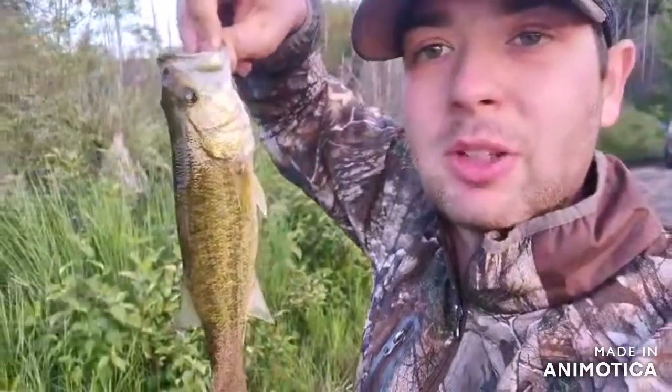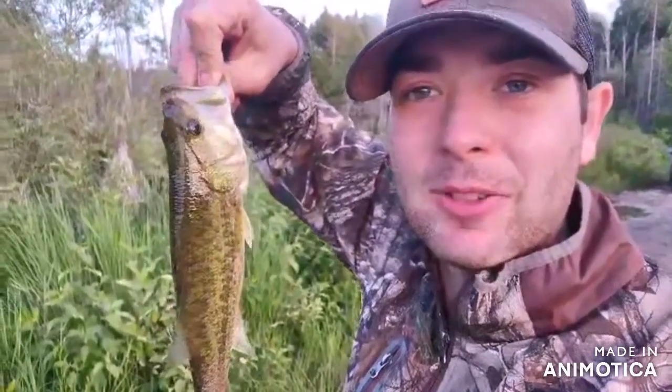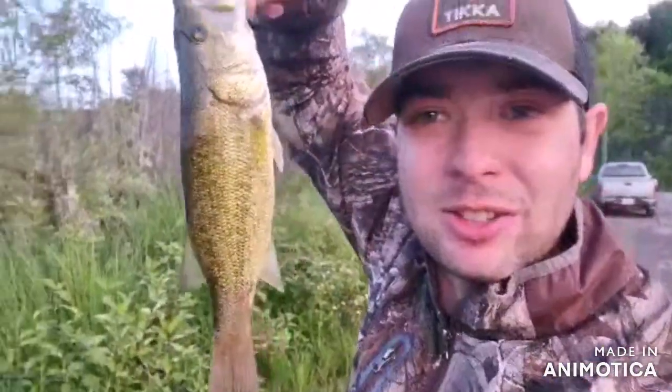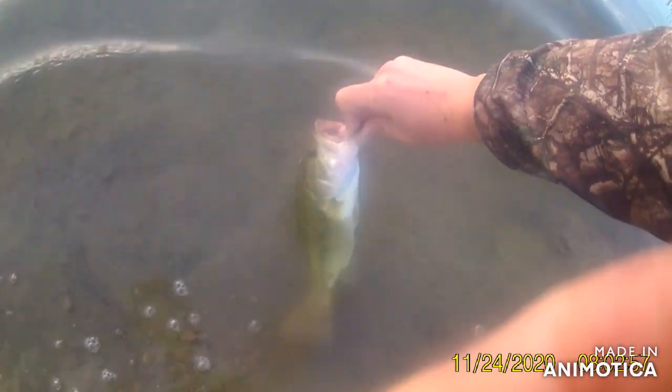Well, guys, that's our biggest bass of the evening so far. I don't even know how many of these guys we caught tonight so far, but he's decent. So I guess I'll throw him back. Alright, hey buddy, get you more into the water here. And you are ready to go. Let's get everything in the back.